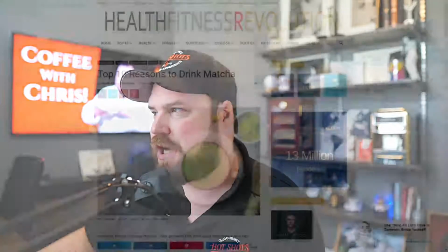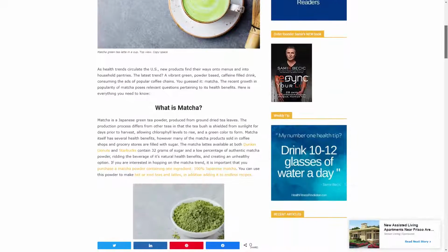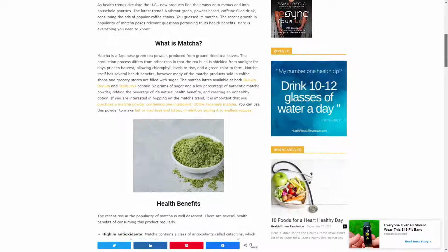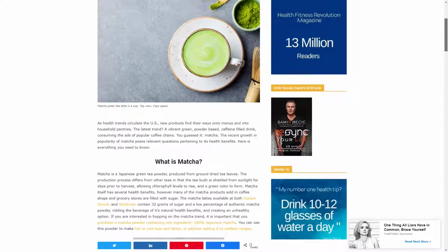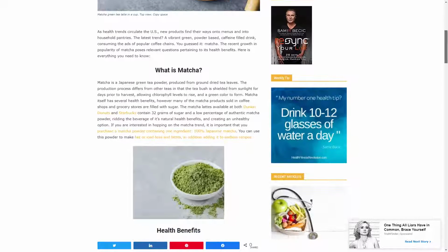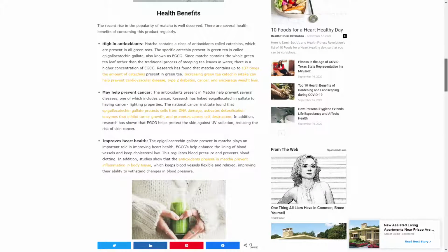Let's talk about matcha. So, matcha: top 10 reasons to drink matcha. Let's see what those are. Matcha, just so you guys know, is a Japanese green tea, but in powdered form. If you guys are not familiar with matcha, there are a lot of great matchas out there. We even carry a matcha that we do for events.